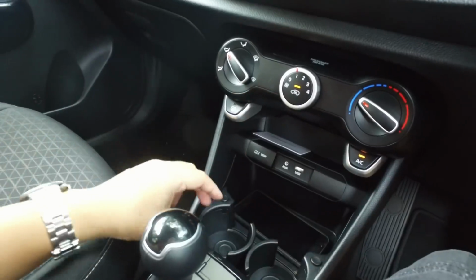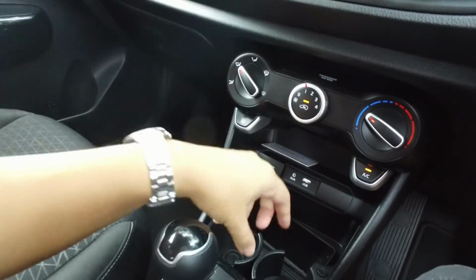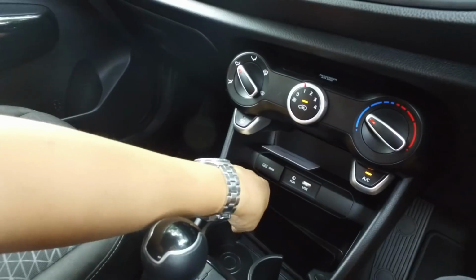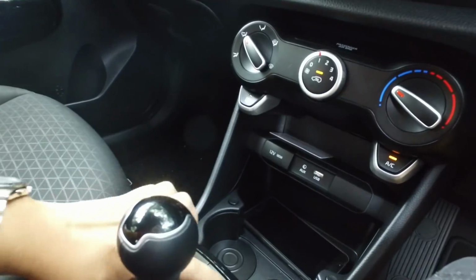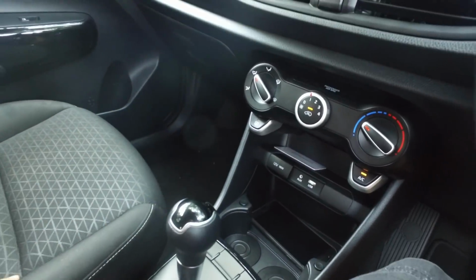Okay, so when you need to put a cup or can or whatever, you can just press these two buttons out, and then it will pop. The cup holders will pop out. When you don't need them, just push them back out of sight, and this becomes a large storage tray again. Very nice. Now these three buttons are blank. Obviously these are features that will be available in overseas models that we do not get here.